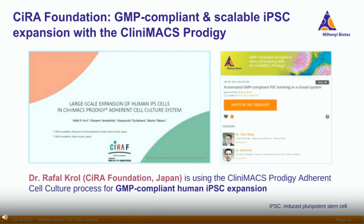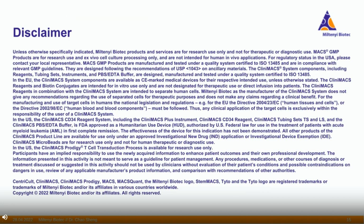Here is just a very quick example. Recently, Dr. Raphael Kroll from the Saira Foundation in Japan has successfully transferred their manual clinical grade IPS expansion workflow into the Climax Prodigy adherent cell culture process. He has already presented his work at the ISCR 2021 Tokyo Symposium and also at a joint webinar with us last year. That's already all from my side today.